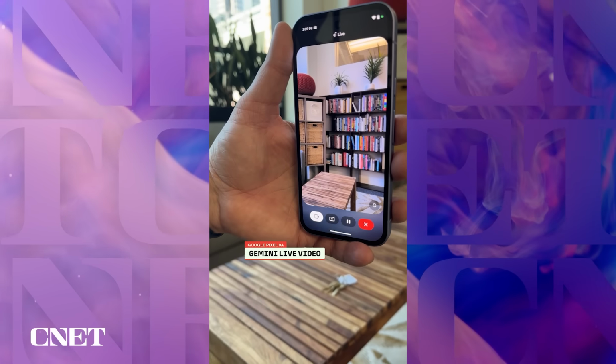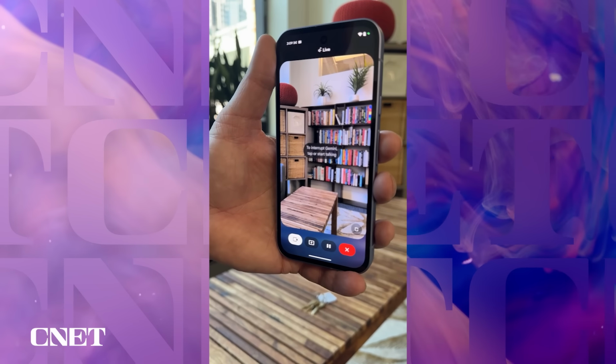Where are my keys? Your keys are on the table in front of the couch.